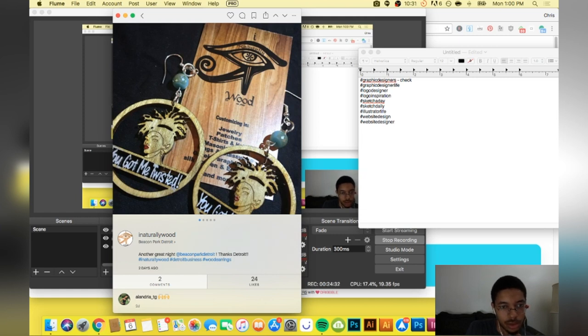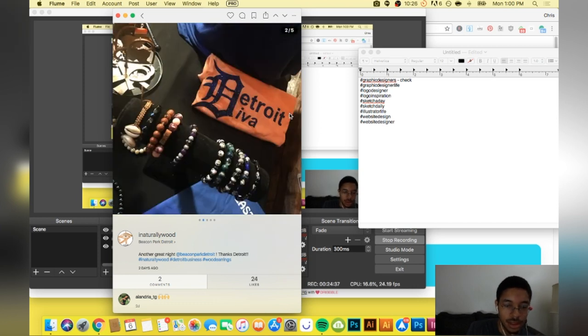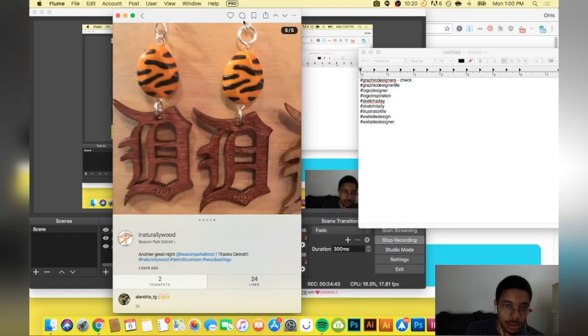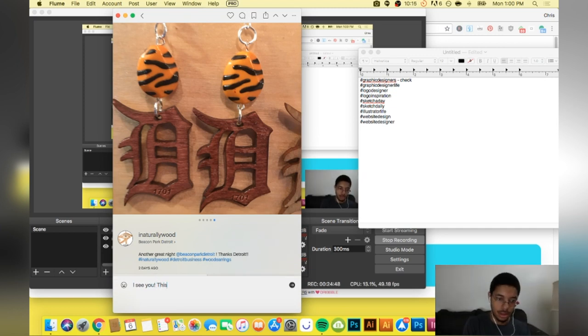Looks like an artist in Detroit. Customizing jewelry, patches, t-shirts, wood. And this is, okay, Detroit Diva, they're a t-shirt shop too. She makes jewelry. I see you. This Detroit jewelry looks epic. I'm loving the wood pieces. Can't go wrong with a good design wood piece.